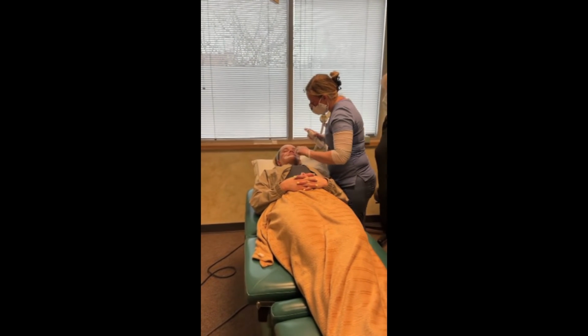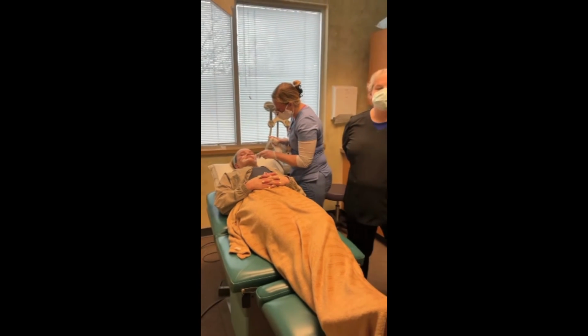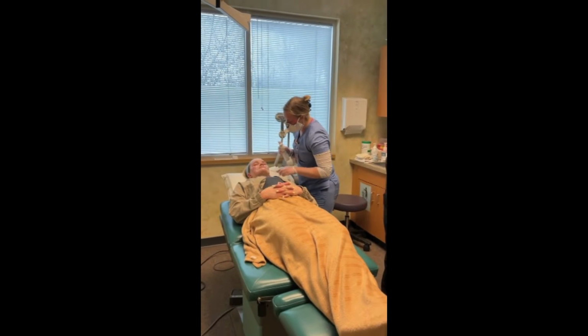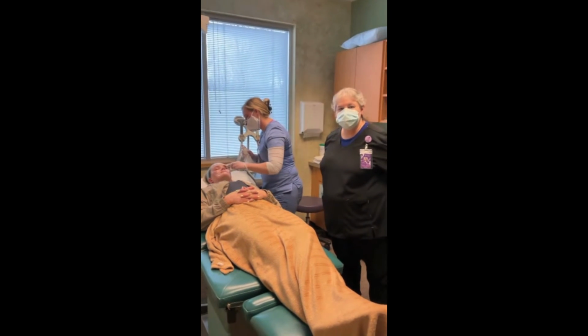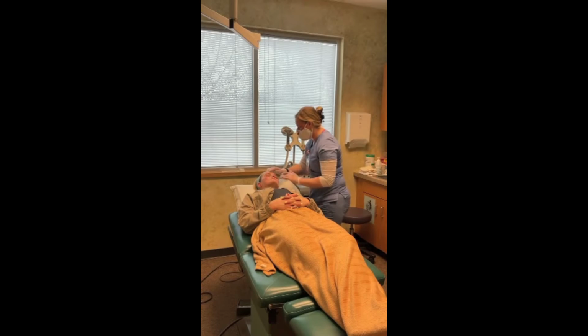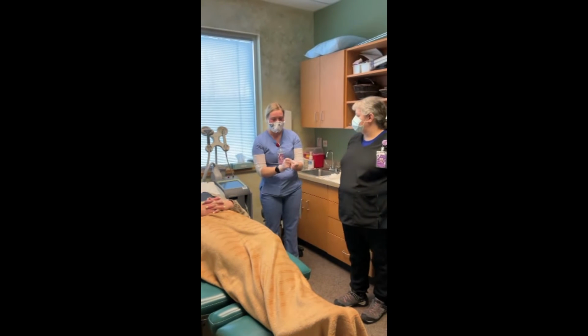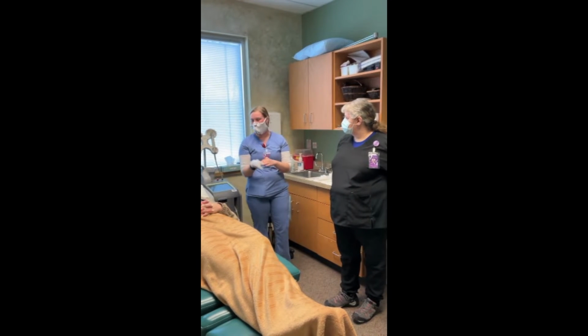We just want to make sure that she doesn't have any open areas or excoriations on her face. And Megan's just applying a nice thin layer of the numbing cream. It works about 10 to 15 minutes. So now we will wait about 10 to 15 minutes and let the topical numbing sit so that Madison has less discomfort during the treatment.